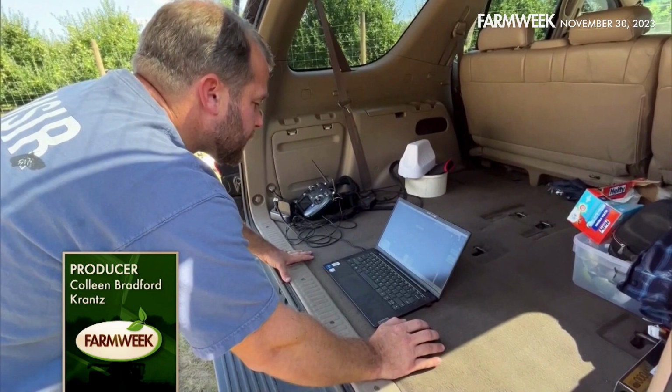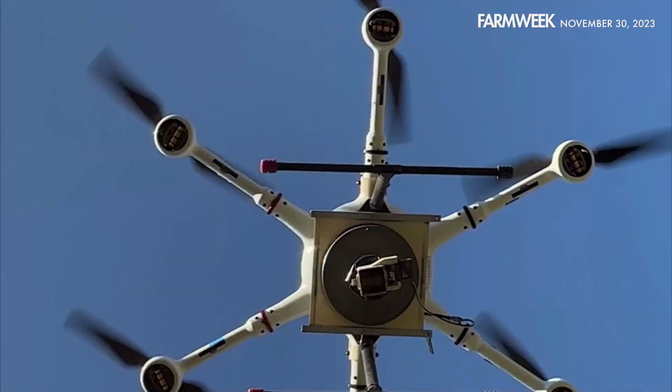Fence requires position. Ignition sequence start. 6, 5, 4, 3, 2, 1, 0. All engine running. Liftoff. We have a liftoff.